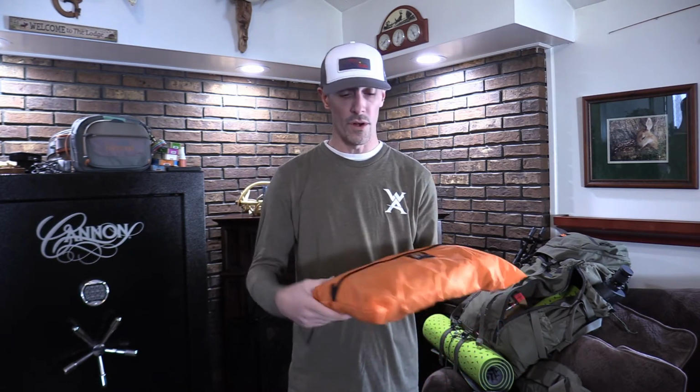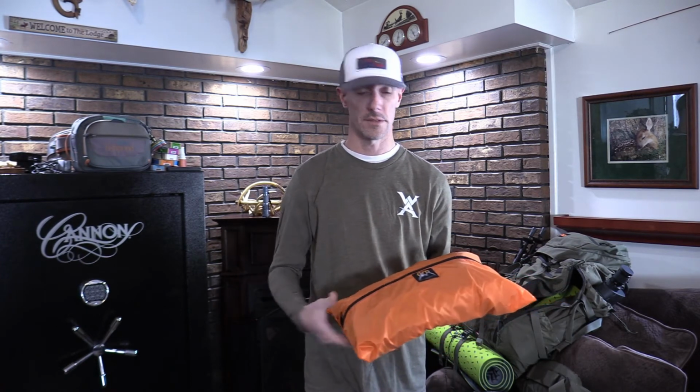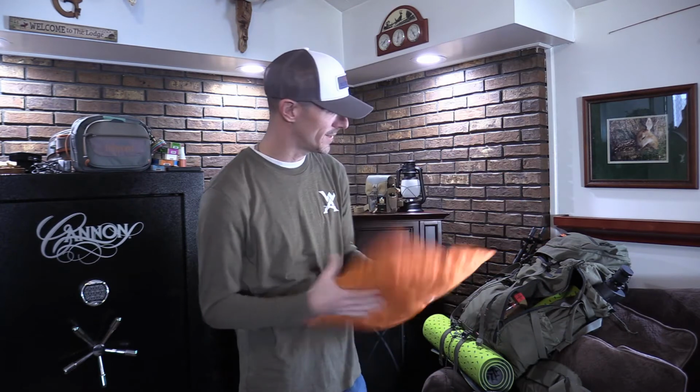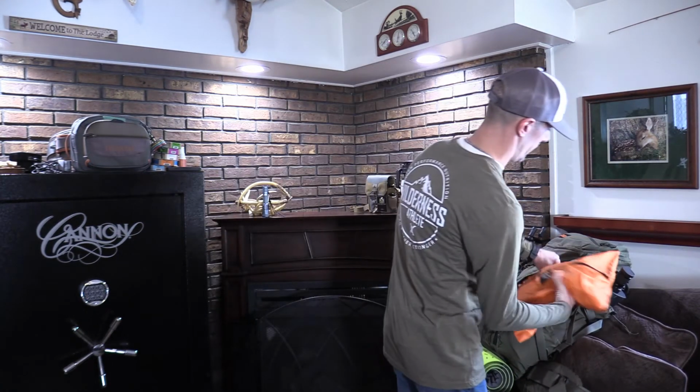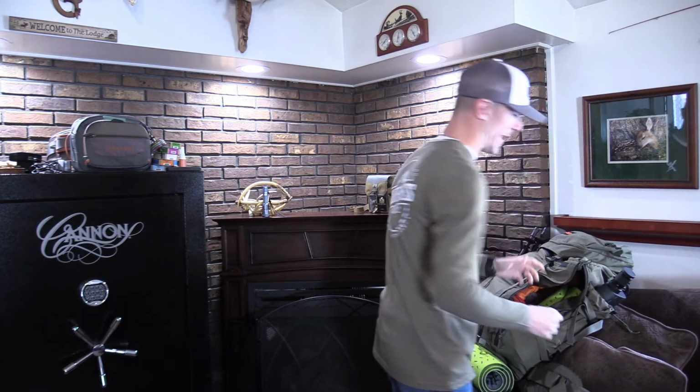So you'll see more of these bags as we go through the categories. We also use them for our cook kits and our kill kits. So you'll see a couple different sizes. But like I said, now I don't have to take up a whole bunch of space. I can get that in my bag, and all of that's contained in one place.